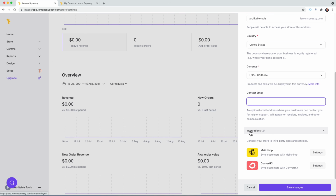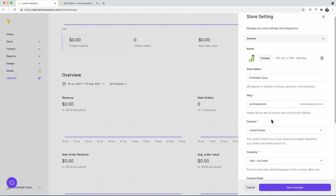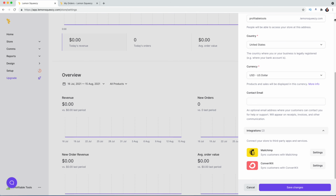It looks like our integrations at this point are limited to MailChimp and ConvertKit. I would highly recommend ConvertKit if given the choice between those two, but obviously I'd like to see some more options as well. Let's go ahead and save these changes. Back over in the setup, connecting up your email provider. If I click on this, it's taking me to the same screen as we just saw. So that's kind of another redundancy in the UX.